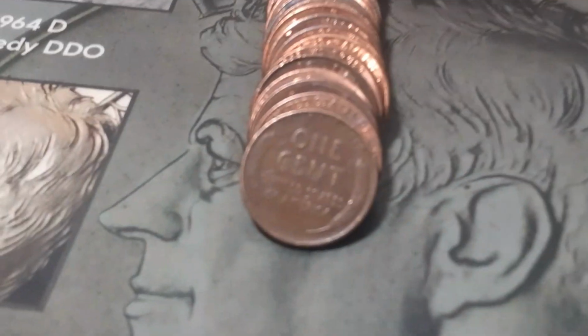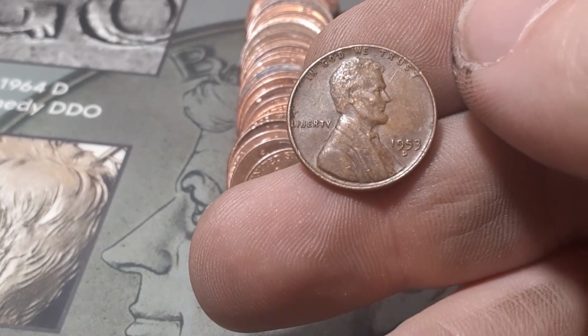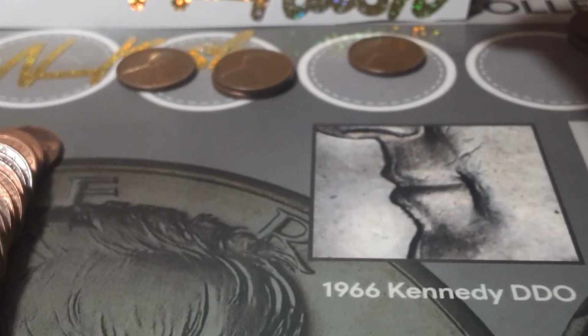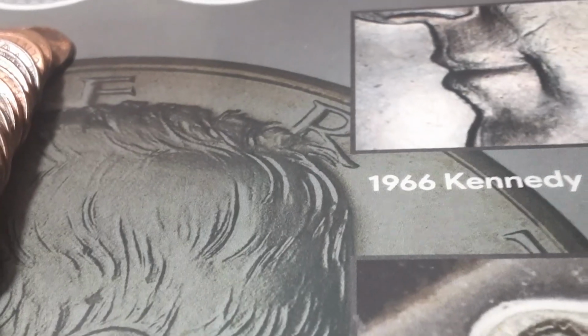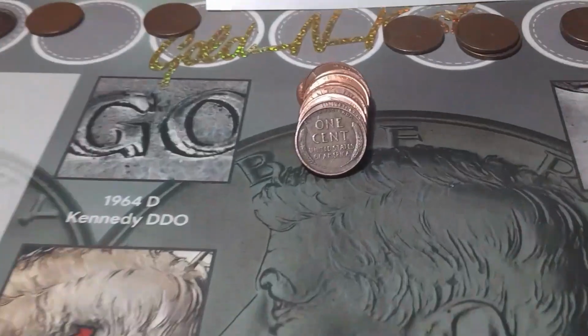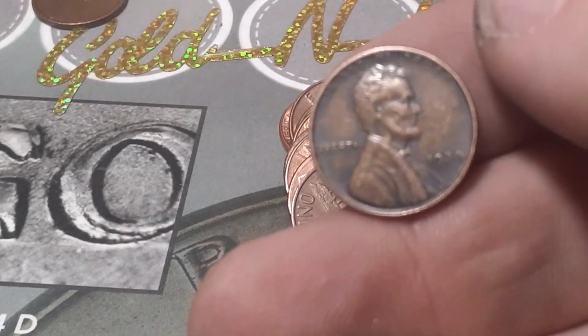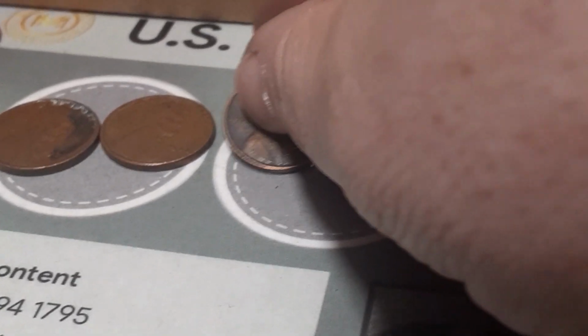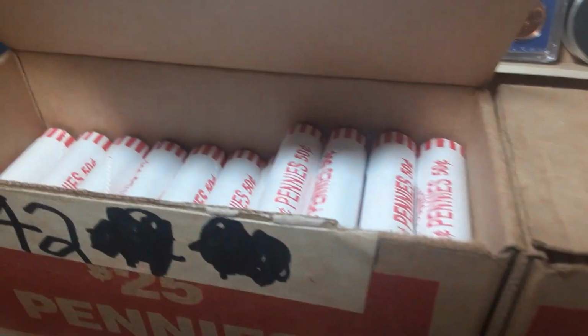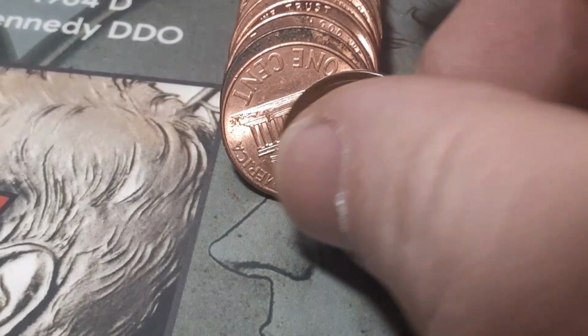Roll number 11, box number 1. We're going to have another wheatie. Reverse face. 1953 out of Denver. That makes 2. Roll number 15, box number 1. We're going to have another wheatie. And this one, a 1939. Move these 2 down. Out of Philly. Roll 16, box number 1. We're going to have another wheatie. Reverse facing.